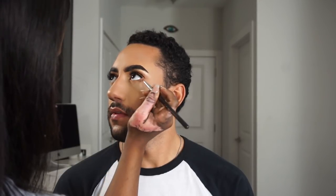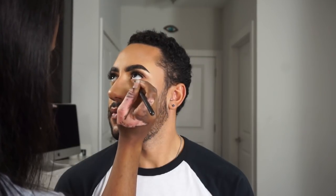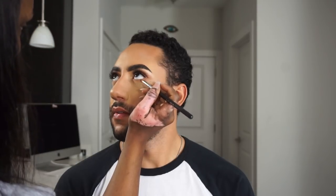For the under eye, I'm using the KKW contour kit, exactly what I did on the top of the lid, but that crease color that I put in his crease, I'm putting that all underneath the eye right now. And then after I blend that out, I'm going to be using the Huda Beauty Bora Bora shade, and I'm putting that in the center.